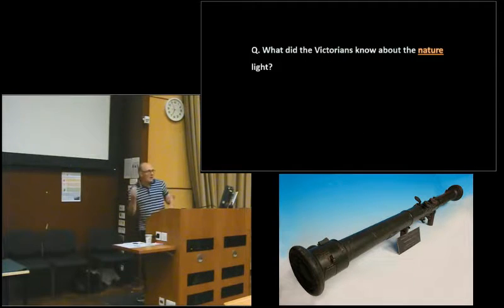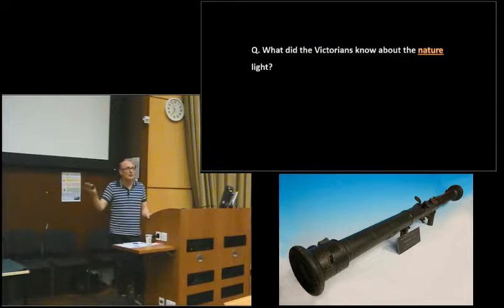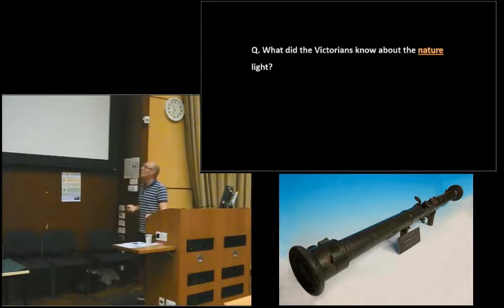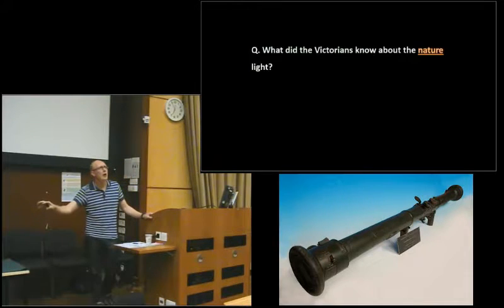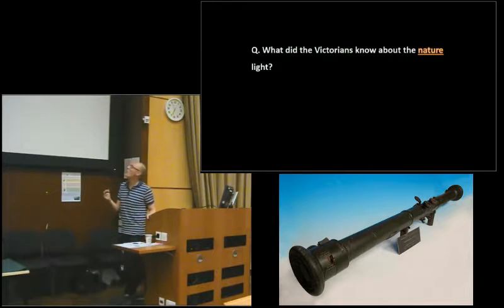Okay. Before I hand over to Kiara to talk about the object and the history of it, I'm just going to leave you with a couple of questions to think on the way home. What did the Victorians know, if you think of Barr and Stroud, the creators of this object in the late 19th century? What did they know about the nature of light, given the best science of the day?